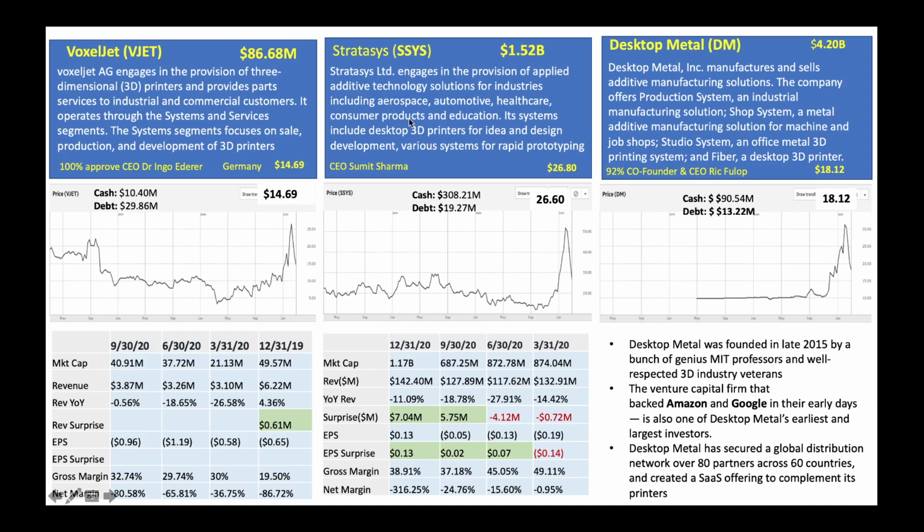Next is Stratasys. Stratasys is about a $1.52 billion company. It's one of the early pioneers in this space, but the company, as you can see from the chart, is not doing that great from a chart perspective.